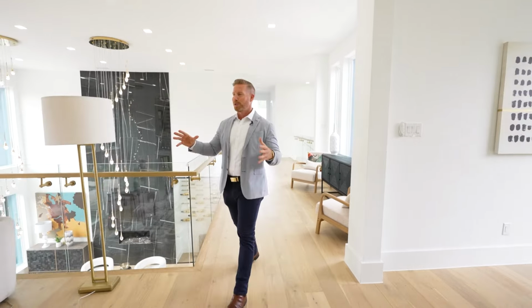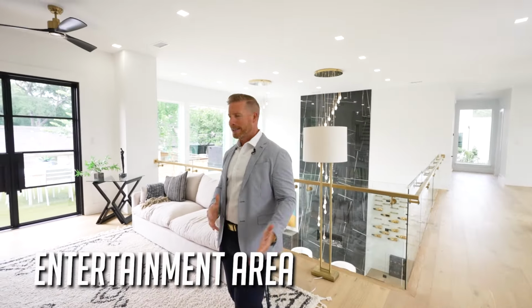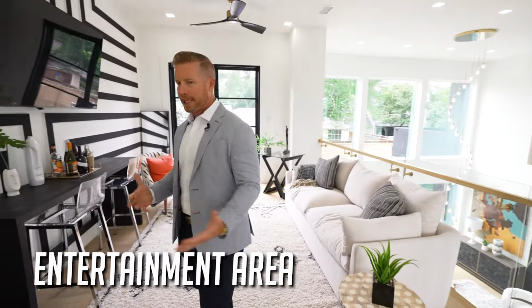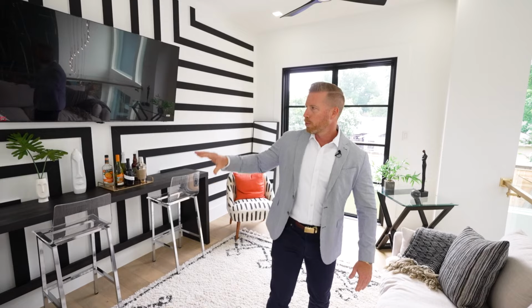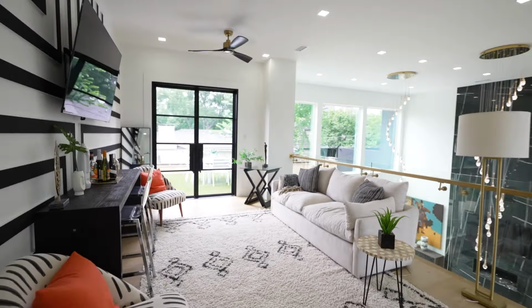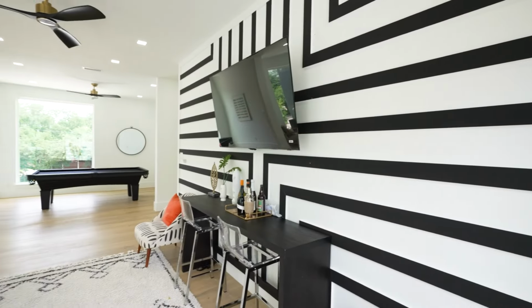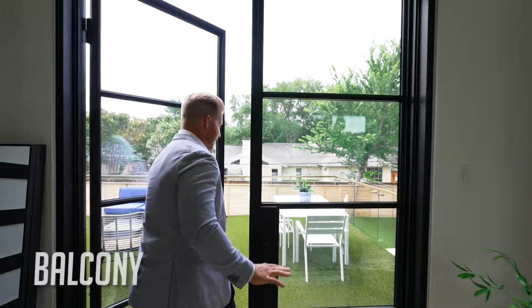Then you're getting to the entertainment area. I would just say one of the entertainment areas in this house, because you have several of them, but a little extra seating right here if you just wanna watch some Saturday morning cartoons or part of the game with the guys, or you know, whatever you like to watch here, with a balcony off of this area as well.